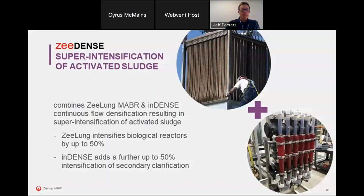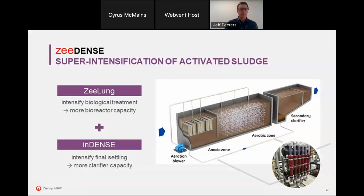And what we mean by that is that MABR addresses biological bottlenecks. So as Cyrus described for his facility, by adding MABR into his existing tanks, he could increase the treatment capacity of his biological reactors. And the next pinch point he faces is on his secondary clarification. So what we're doing is coupling ZeeLung MABR with INDENSE continuous flow densification, where MABR unlocks the biological capacity and INDENSE unlocks secondary clarification capacity by improving the settling characteristics of the mixed liquor.